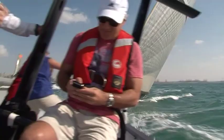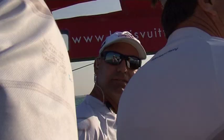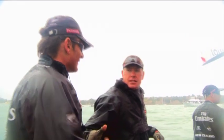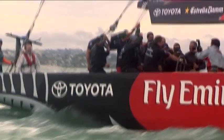Exactly what the difference will be remains to be seen, but the Louis Vuitton Trophy Dubai could well be the last time that these teams race together en masse. We're certainly not going to have the same group of people in the future, which is one of the tough things. We've worked hard to develop this group, and arguably we've got one of the best, if not the best, groups in the last few years that's been around.